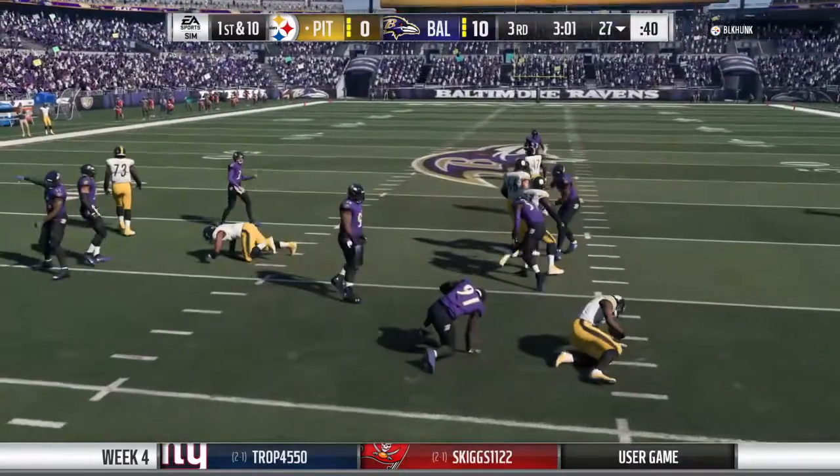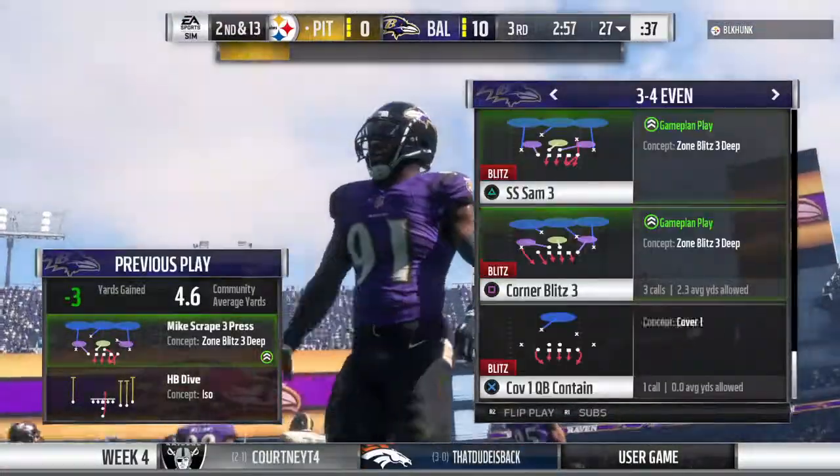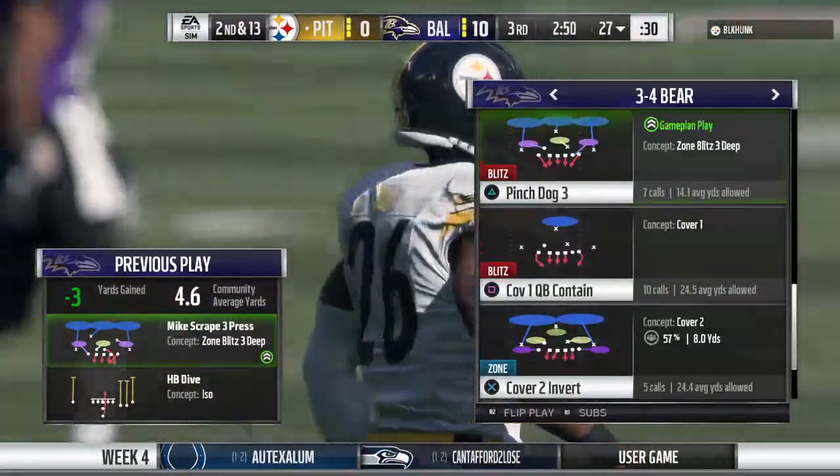Roethlisberger with a give to Bell. And this has been a familiar sight all afternoon as they stop him behind the line. That'll set him back with a loss of 3 on the play. And it'll bring up a 2nd and 13.